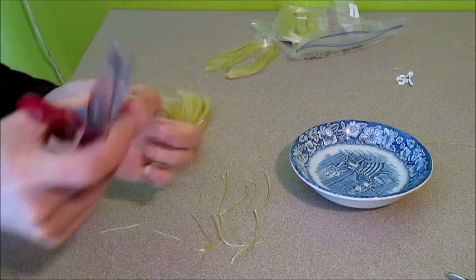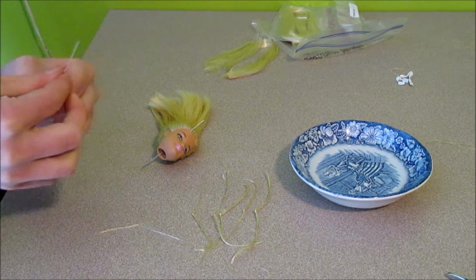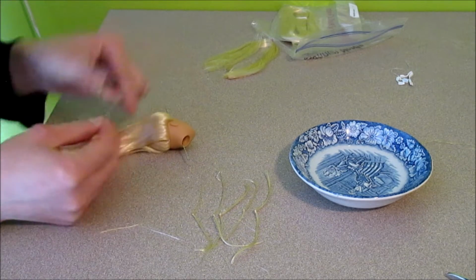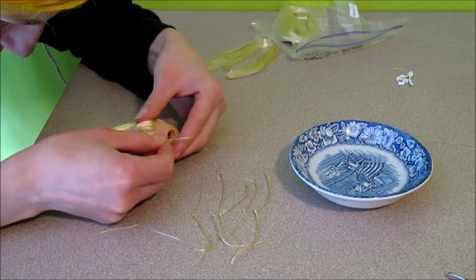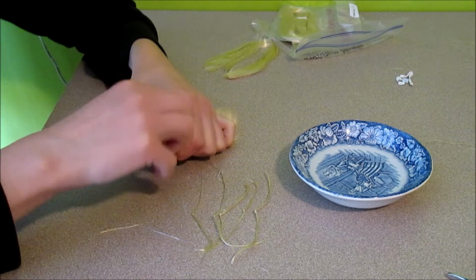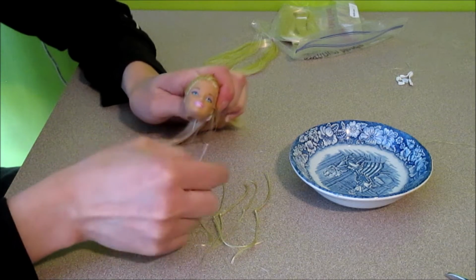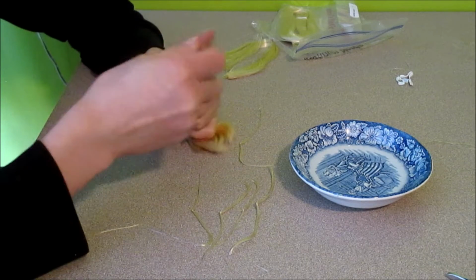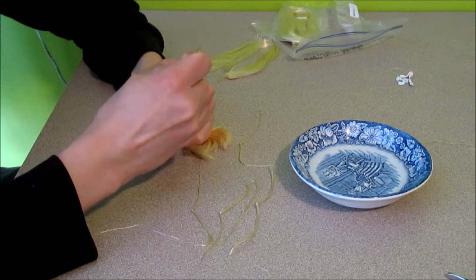And then I like to trim just the very ends so it goes into the eye cleanly. I'm just gonna pull it up through her head, pull out one side, and then like I said, it'll be more than long enough. Most of the time with doll bangs, they're made longer than they need to be anyways because of how curly they are.